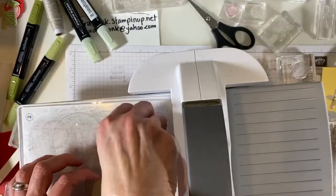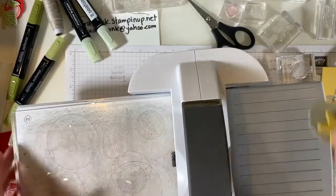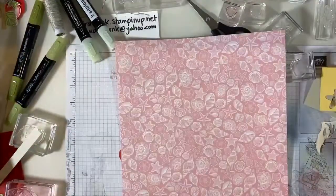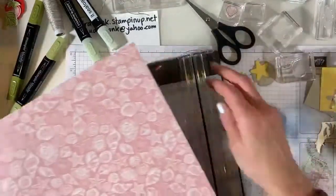So that gives us a star and a sand dollar. All right, so let's put this together. We're going to get out a piece of designer series paper. And I'm totally just copying this in general from the catalog. They used this one. Look how cute it is. Look at that paper. Isn't that pretty? And so we are going to cut this just standard card front size.